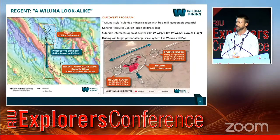Stepping out in scale again, Regent is a similar style of deposit, same style of mineralization. And the Wiluna deposit in the top box there, it's hosted along the north-south faults, and you can see the offsets in the aeromag image. And there's a similar set of north-south faults and structural complexity in the Regent area. But the whole area is concealed under calcrete cover, which has prevented exploration in the past. So it's open in all directions along strike. There's some really sweet intercepts in the sulfides. And we're going to be scoping that out with further drilling. It's got the potential to be a very large system like Wiluna.